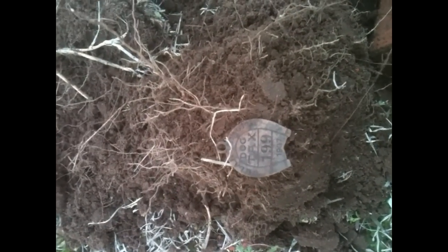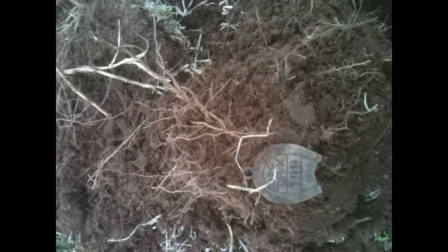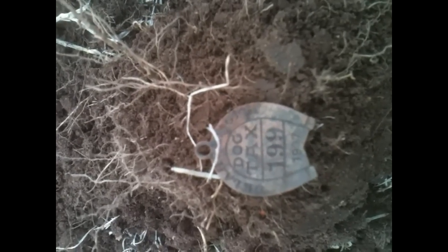All right, talk about a great find. That is an Oklahoma dog tag. Dog tag number 199. Note the year at the bottom, 1907. The year we became a state. That is my oldest dog tag. That's good stuff, people. That's what keeps me coming back.